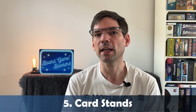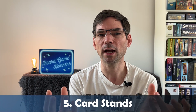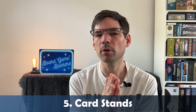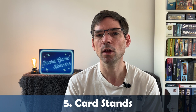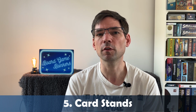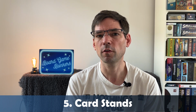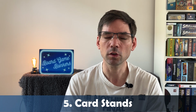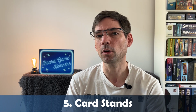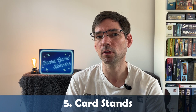Two, perhaps you've got games where you've got lots of cards in your hand, and that's quite difficult for players with small hands or younger players to handle. So card stands are great for that. And card stands are also great for organising your cards. It makes it a little bit easier. We use card stands, they are handy, particularly with games with lots of cards in them.